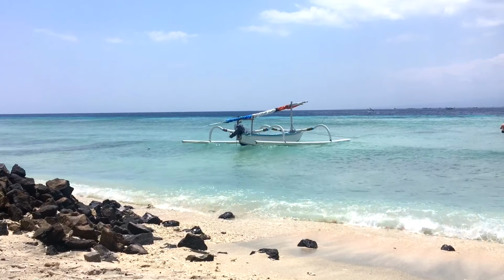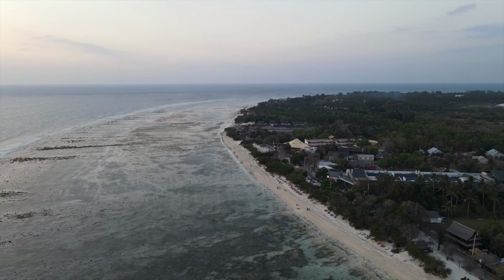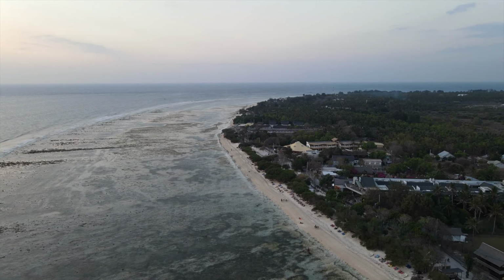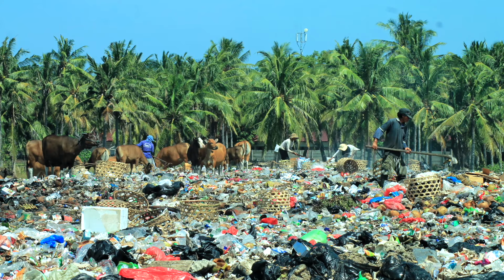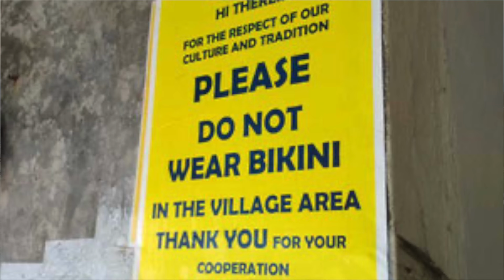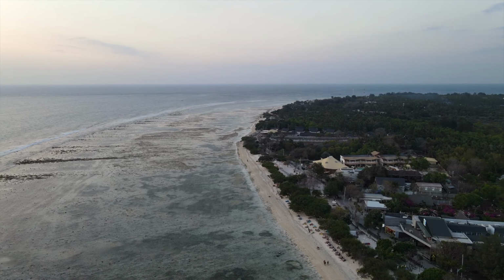Since 2009, the number of tourists visiting Gili T has doubled each year, which has been great for the local economy, but has also had some rough consequences. There's waste management issues, culture clashes between the predominantly Muslim locals and Western tourists, and damage done to the natural environment on and below the islands.